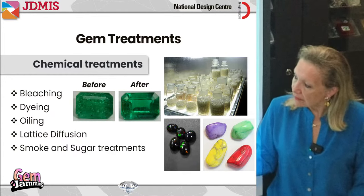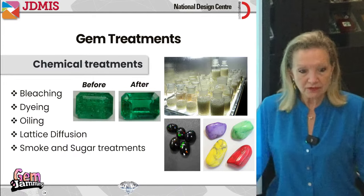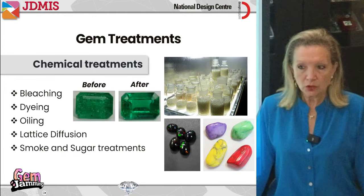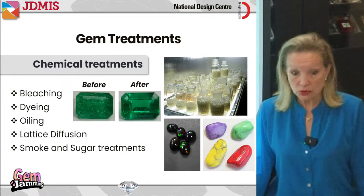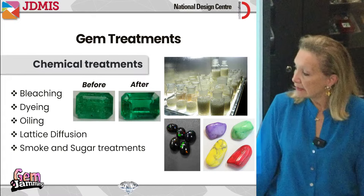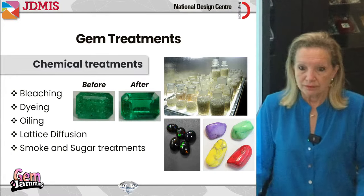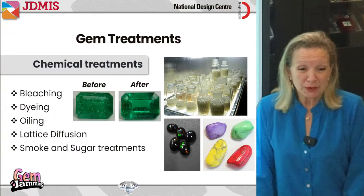And then we also have smoke and sugar treatments, which are done on opals. We have tons of white opal. White opal is quite common. Black opal is not so common. Black opal is the rarer one of the two. And because we have so much white opal, we sometimes have white opal that's not so great.